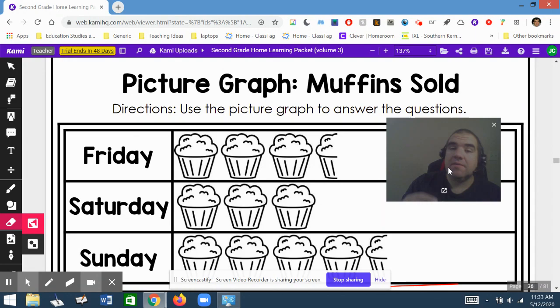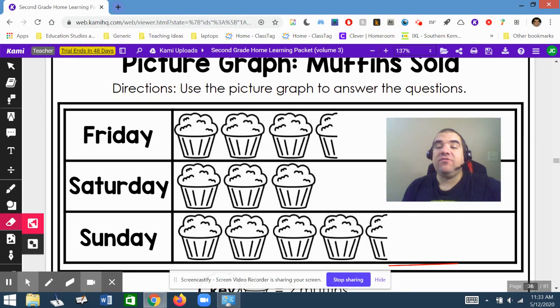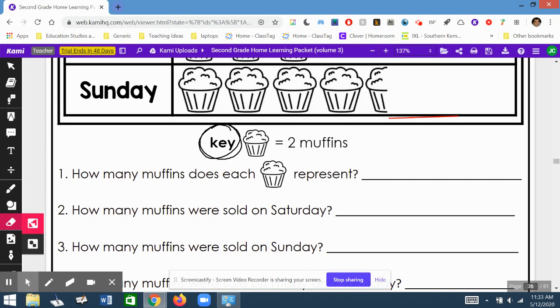Week two, page two, picture graph, muffins sold. Directions: use the picture graph to answer the questions. Before we start, a quick reminder. Down here, it says the word key.